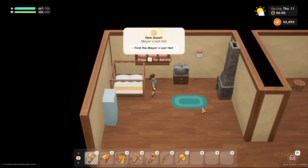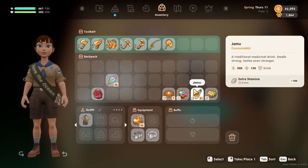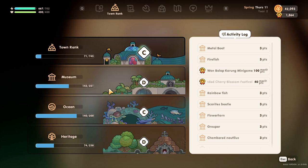All right, let's see. What day is it? I know we're still in early spring. We're not at the 15th yet because I'm not yet hunting down the fish that don't appear until the 15th. So we're a little ways in. As I recall, our various fruits and things had just sprouted. And let's just have an overview of everything. We've got our town rank. Town rank is still barely into C. Museum's still at D. That's incredible, even the sheer number of stuff we've turned in, and we're still at D for the museum.